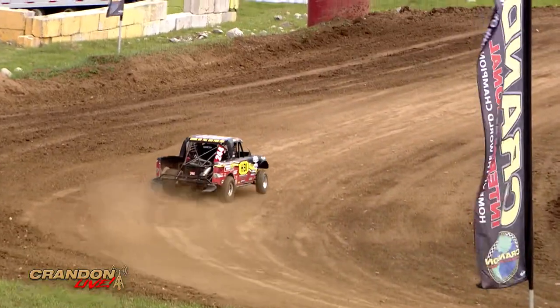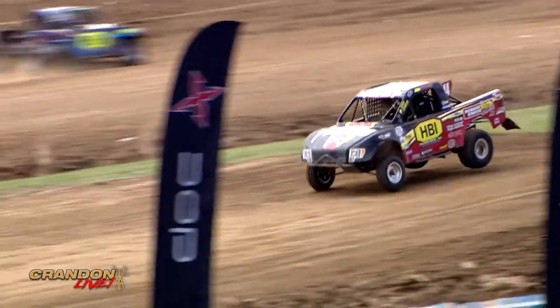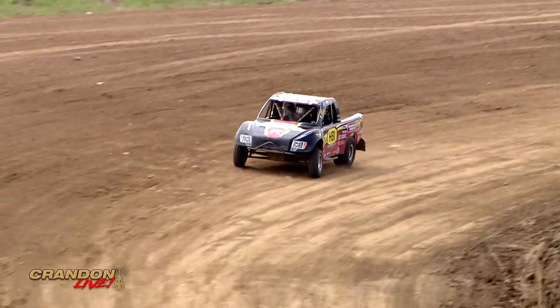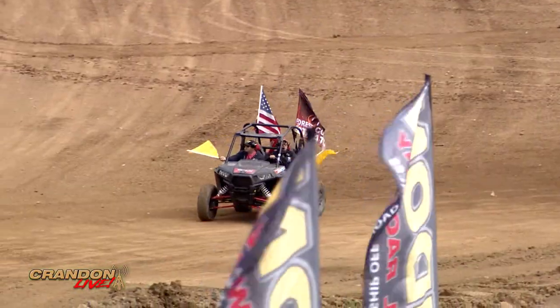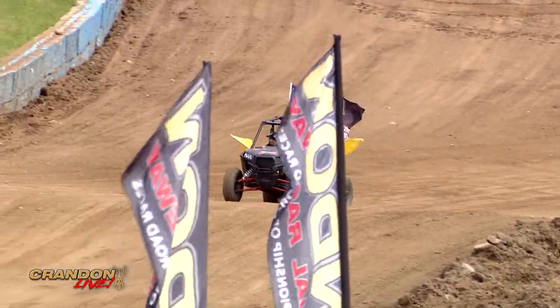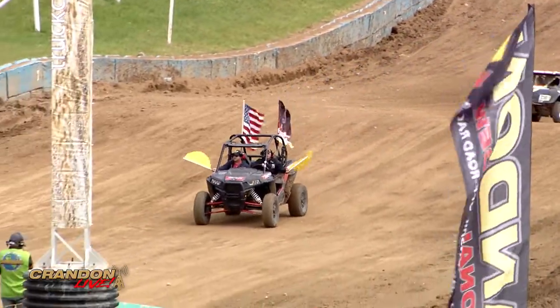So the 244, Johnny Holger currently leading. I think we're at the mandatory competition caution, Jim. Holger's just been gone. Yeah, as we've got the Polaris Razor pace vehicle coming out. Polaris Razor, one of our great partners here at Crandon.